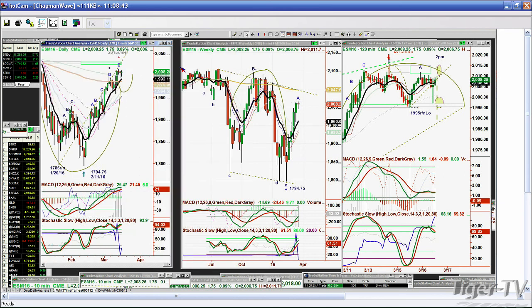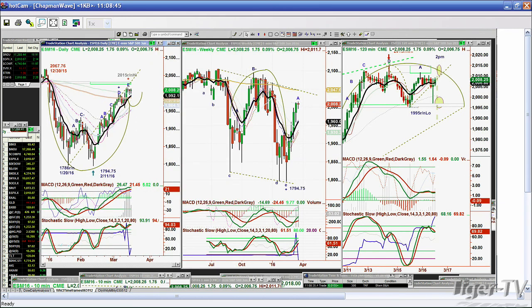Two things are absolutely apparent in this chart. This is the data. Nice move up to the right side. Not quite as quick as that left side decline in January, but steady nevertheless above the 9-period moving average. It's an expression I talk about in my methodology, the Chapman wave methodology, of walking the 9-period exponential moving average support. Okay. We go to the weekly chart.